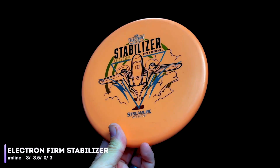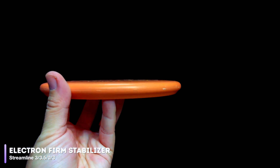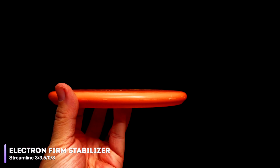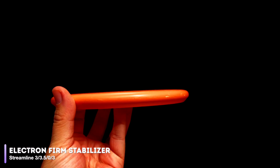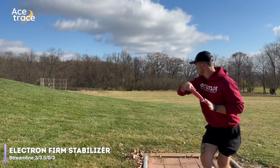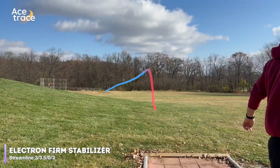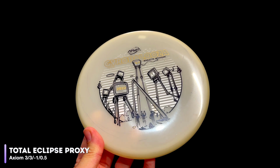Let's take a look at the Streamline Stabilizer. And I know what you're thinking, Greg, that's an overstable approach disc. Everyone knows that. And you're right, but I thought maybe in electron plastic it might be straight. Never mind, it's crazy beefy. Let's quickly move on to the Proxy, which definitely has way more potential to fly straight than the Stabilizer.